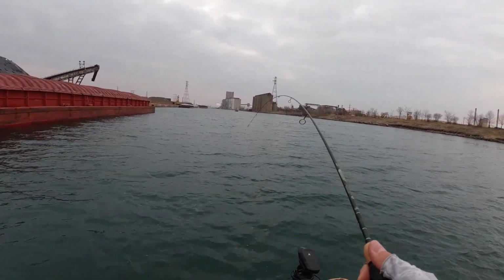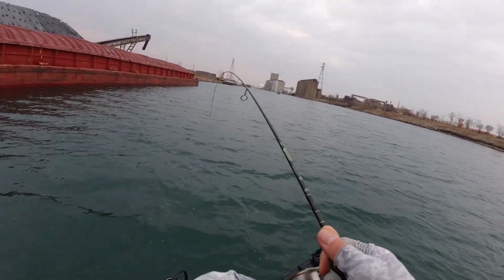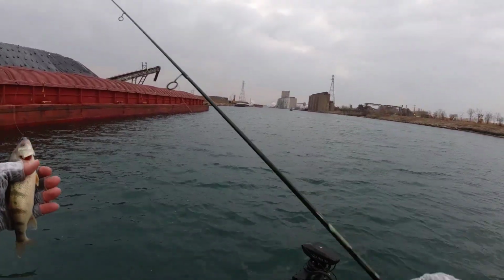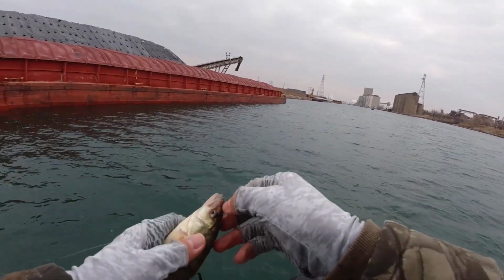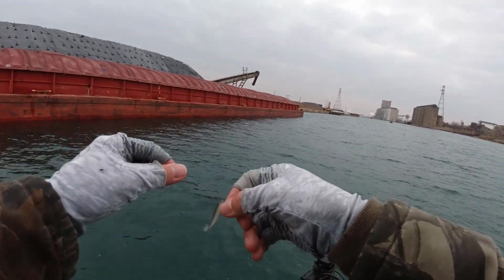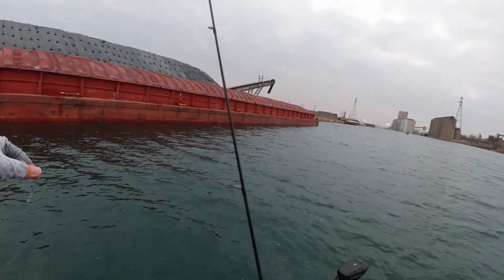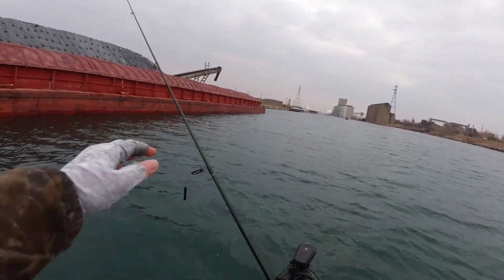There we go. So the bite is good. The bite is good, and the natural color is working good also. This one is almost a keeper. I'm tempted to keep it. The natural color is working, which, if the visibility is low, the natural colors actually don't work. But this guy is working. Man, I'm surprised and a little disappointed.